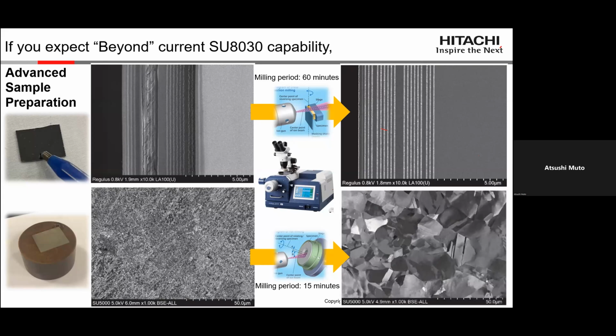information. Or if we polished carefully, or epoxy embedded a metal sample, but didn't see the grain, my polishing is not good or the sample is really difficult. In this case, I think our ion milling system helps you to get the best data. The right side image is data taken by the ion milling system.